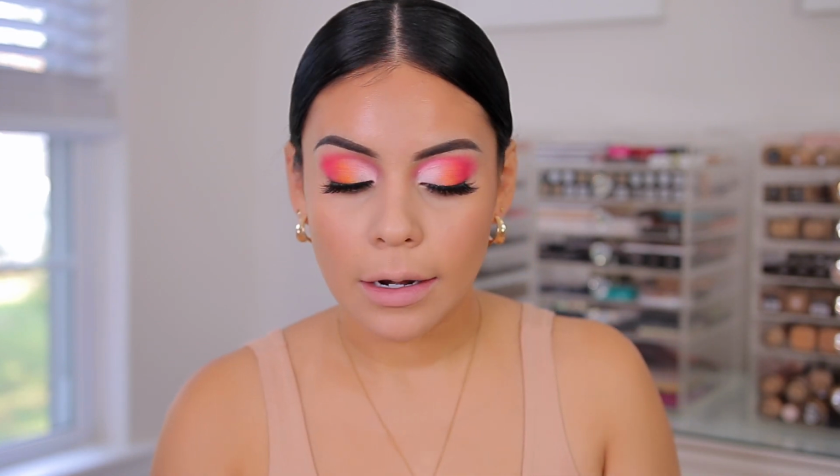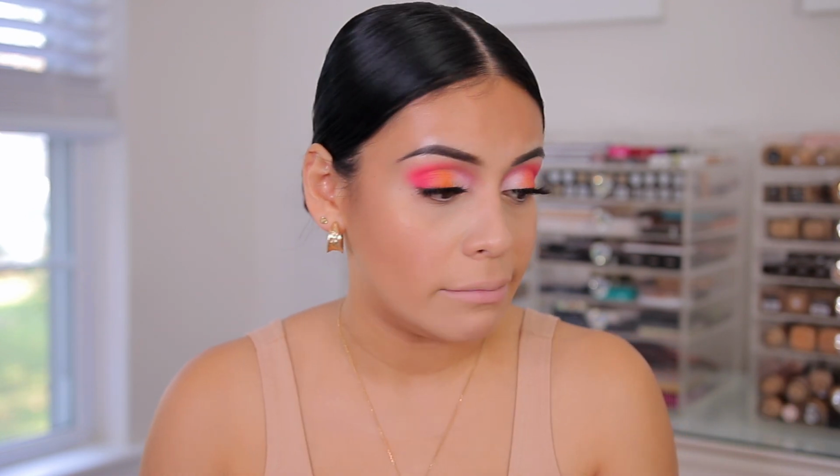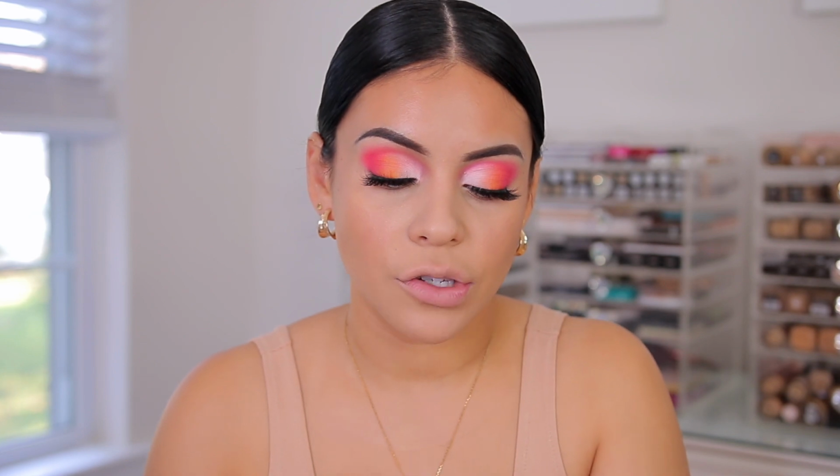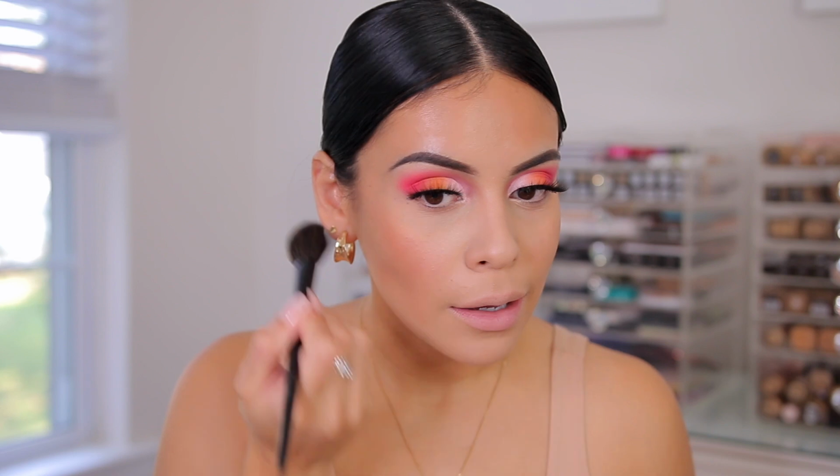So I'm gonna use the number 3 brush, and surprisingly, I like the way the blush looks with this. I normally don't use brushes like this. I love a good stippling brush, like this one from ColourPop, just something like that to apply the blush, but I really liked the way that it looked yesterday, so we're gonna use it today. See that color?